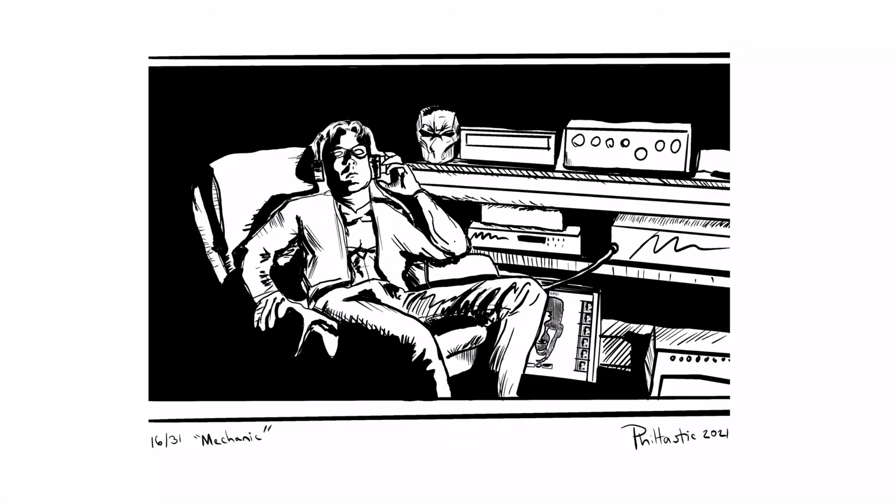So the word for day 16 was mechanic. And I didn't want to do something like a guy just working on a car or a picture of the Batmobile broken on the side of the road. So I went a different way, and I'll explain in a moment. But here we have Jason Todd, the Red Hood, and you can see he's got his Red Hood helmet on the top shelf there with some stereo equipment.